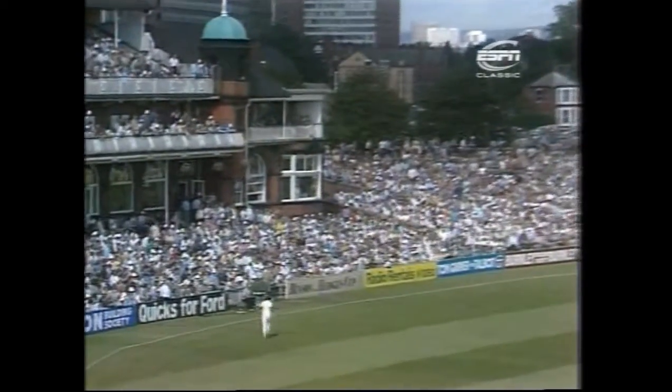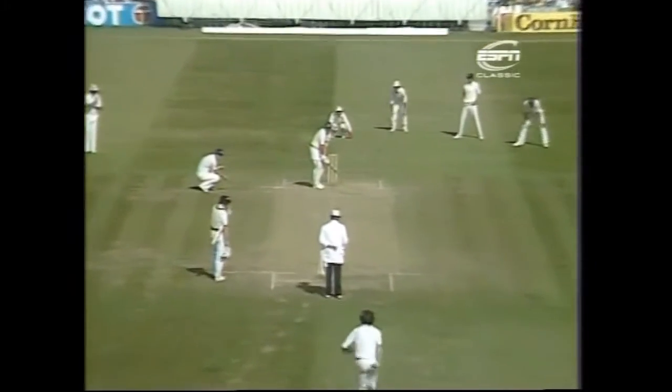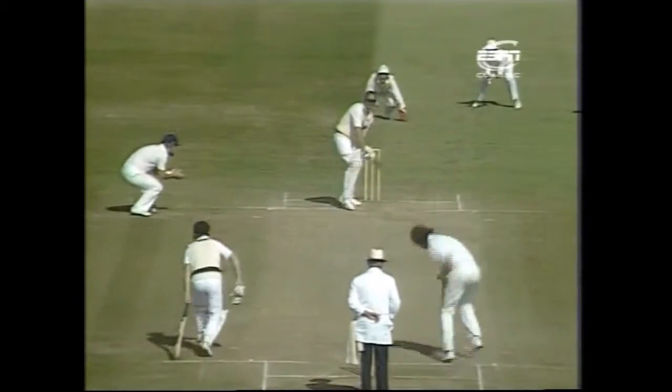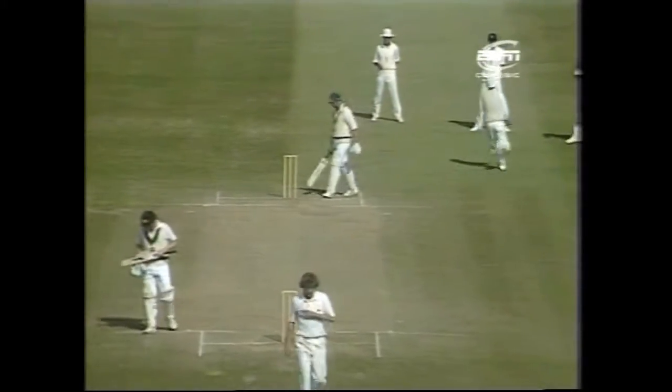Well, with all these runs to play with, of course, they can afford to do without a third man. Nobody back there, and Allott again to Hughes. That's another good-looking shot. Half volley, leg stump, clipped nicely through mid-wicket. Boycott having a long chase, going to give it best, and successive boundaries now to the Australian skipper.